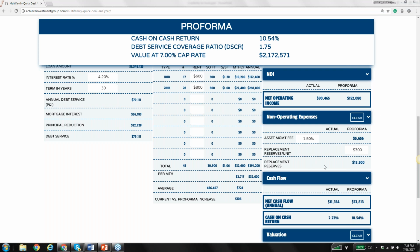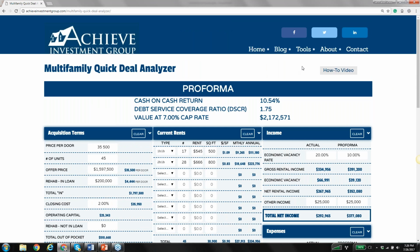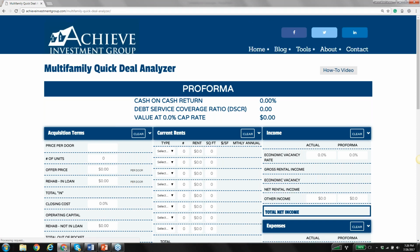Is this available for us by logging into your website only? Yes, this is only on my website right now. I don't have any public domain to do this. But if you want to come directly to this calculator without signing in, signing in is very quick, but if you do not want to do it, just come directly to this link, which is Achieve Investment Group / Multifamily Quick Analyzer. You just come here and key in the numbers, and you come to this calculator directly. You don't have to sign up.